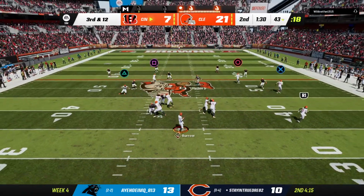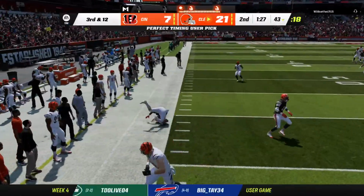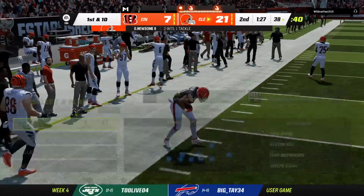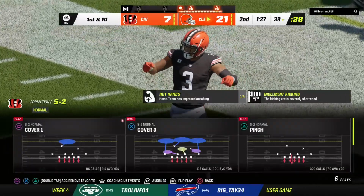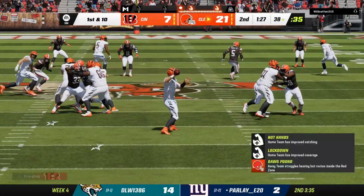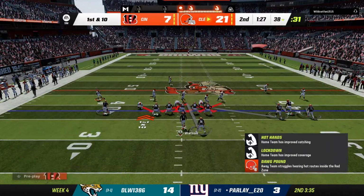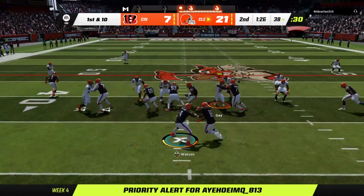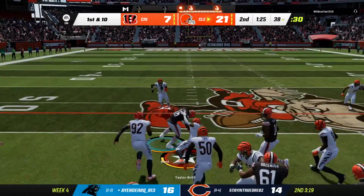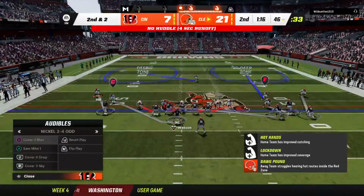Here's Burrow setting up to throw it. He rifles one that's intercepted. Picked off by Greg Newsom. And the Browns are going to get the football here as he gets this up to the 38-yard line. For the Browns, good starting field position as they have it 1st and 10 at their 38. To begin the drive, here's a handoff to Hunt. And they'll get him down after a pickup of 8, 2nd and 2.